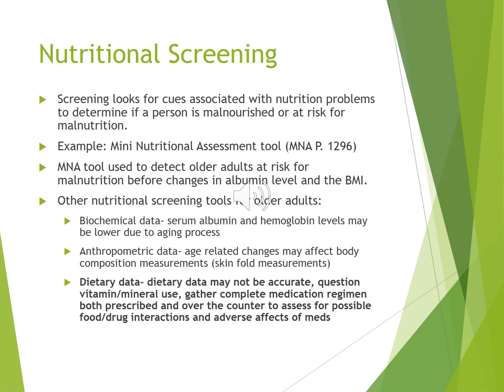Your textbook talks about nutritional screenings. And again, this is a great assessment tool if we're trying to figure out what our client is eating and what their needs are. These screenings look for cues associated with nutrition problems to determine if a person is malnourished or if they're at risk for malnutrition. There are examples in your book of a mini nutritional assessment tool, and the MNA, as they refer to it, is used to detect older adults at risk for malnutrition. There are other types of nutritional tools listed here, but just be aware if you have a concern about a patient being malnourished, it is always good as a way to assess that patient to get a nutritional screening for that patient.